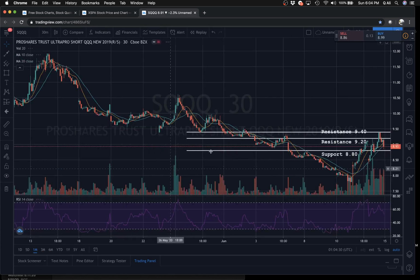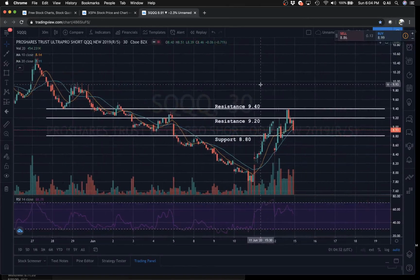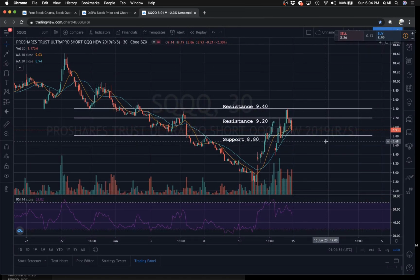So with that being said, let's go ahead and take a look at what SQQQ may do. SQQQ made a high of 940 recently, and it got pushed back down as the stock market saw a little bit more of a green light on Friday, but it's still consolidating between $8.80 and $9.20. So you'll likely see the stock consolidate between these two price points, or it may gap up tomorrow at open due to the reason that we're already going to be dropping 300 points.